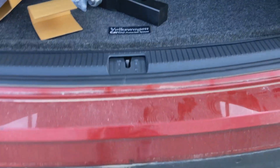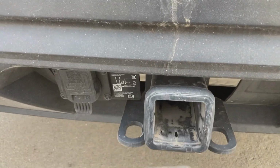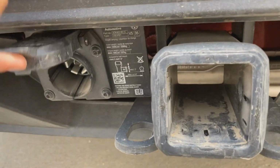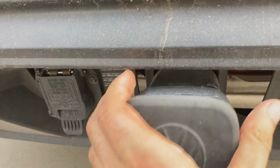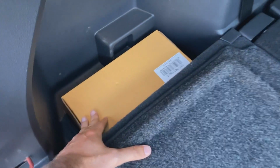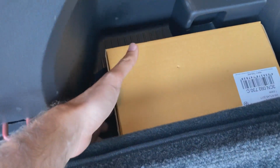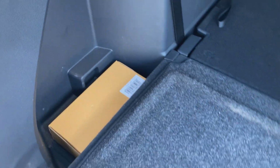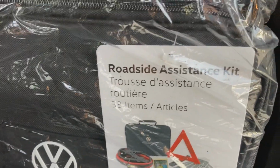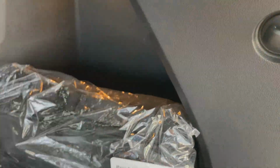But while we're here, I just want to show that the tow hitch goes in the receiver that comes with the car. The electrical for that is right here. And there's also an official Volkswagen hitch plug. So that sits right in there on the side, and there's still plenty of room to put more things here, and on top of it in that area of the trunk. And then on this side is the roadside assistance kit, and that sits in here. Once again, there's plenty of space behind it for more things that you could stack in there.